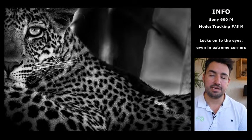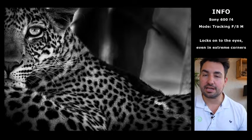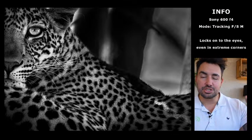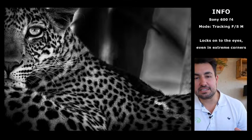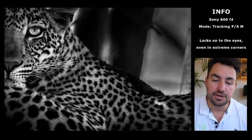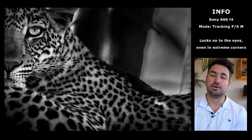All I do is back button down, seize the eye with the autofocus point, like you saw with the video of the heron, in the extreme corner of the frame. It's able to track the eye and very effectively do that for me, and I can keep shooting and get beautiful shots like this.